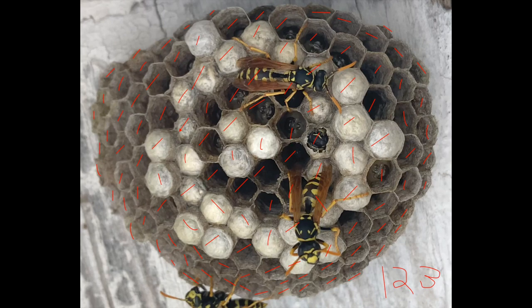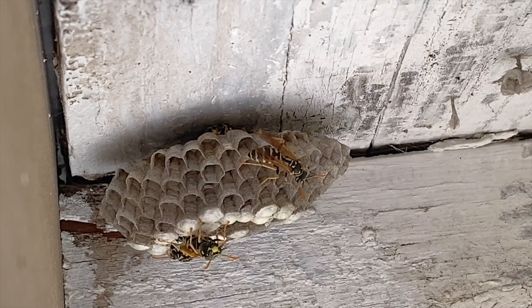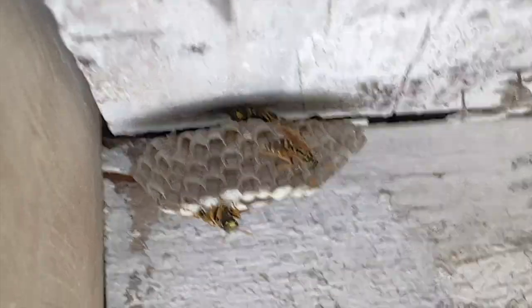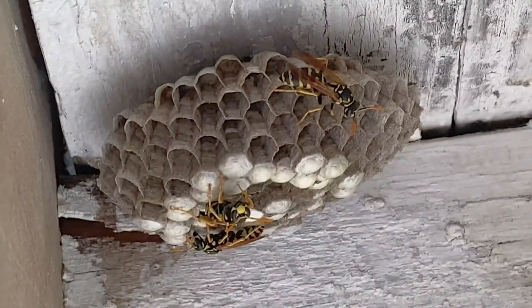So it's moving along quite well. On this date, we only took a couple of brief clips. Here's one showing the profile of the nest. You can see how it's expanded, and there are several workers hanging out on the nest and some up above, resting up near the barn eaves.